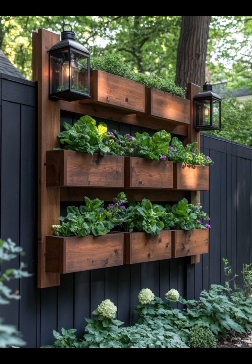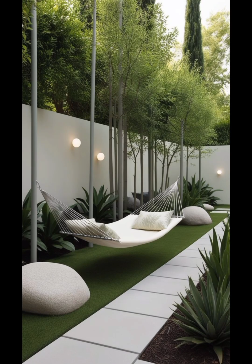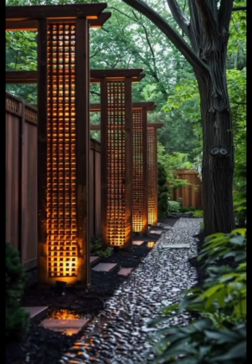Personal touch. Add personal touches such as garden ornaments, decorative pots, or custom seating to make the garden uniquely yours.